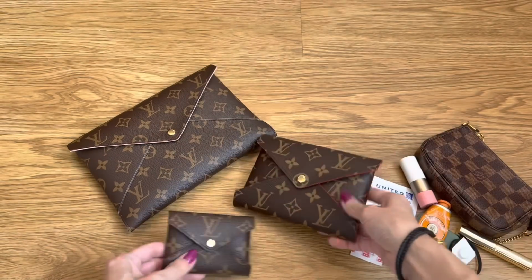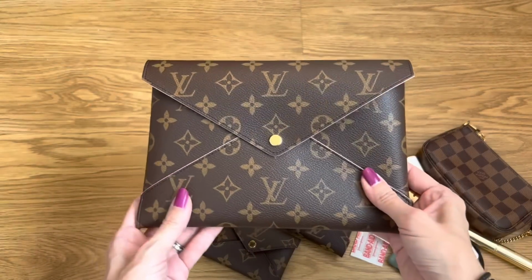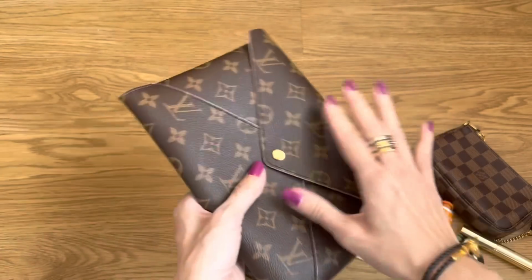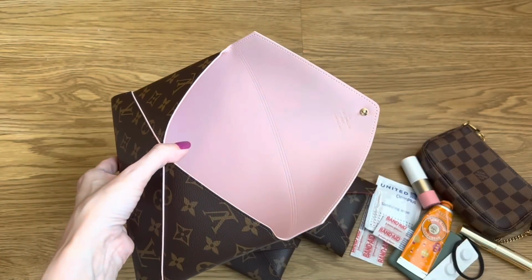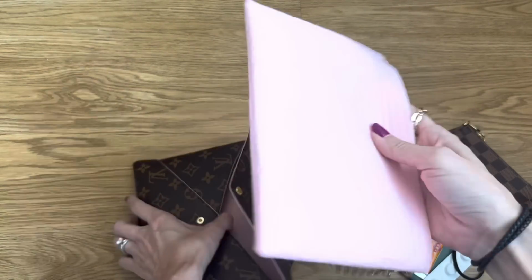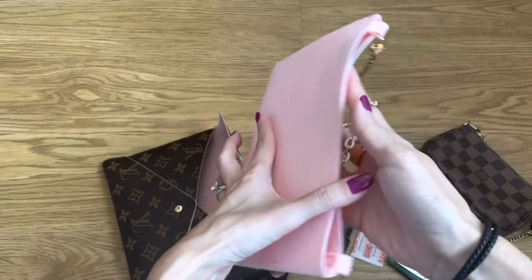So there's that. Now this is the largest size, and I know some of you like to use this as a clutch or even as a bag, so you can get something like this. I got this insert. Isn't it so pretty? It's a matching pink from ZOOMONI.